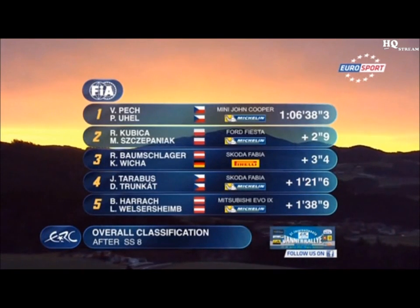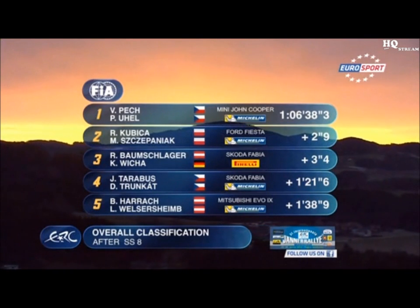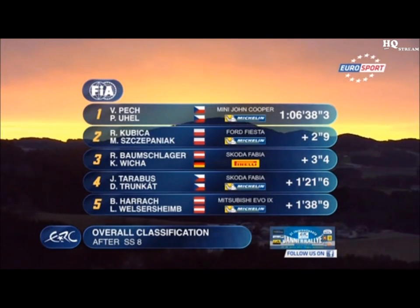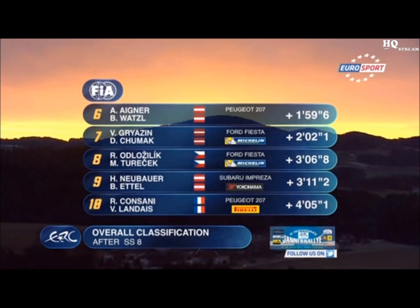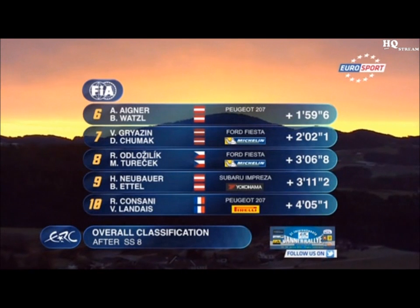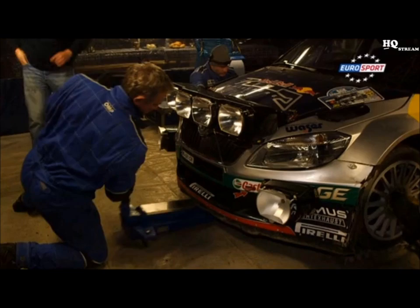You can see there as well just how hard Kubica is trying, sweating profusely in the car. 2.9 down on Pesch with Baumschlager right behind him. 4 seconds between the top 3. Fantastic. Eigner and Gryazin locked in battle as well. Odlozic and Neubauer too.